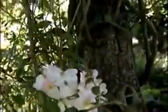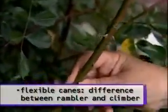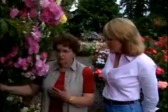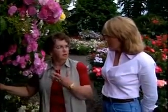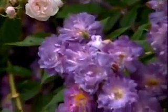You can train them into a tree over an ugly outbuilding. Actually, it can even be trained over an ugly factory, because there are some that get to be 50 feet tall. And it has very flexible canes. Yes, it does. And that's the difference between this and a climber, because these flexible canes allow it to be trained up over things and be tied to a pergola.